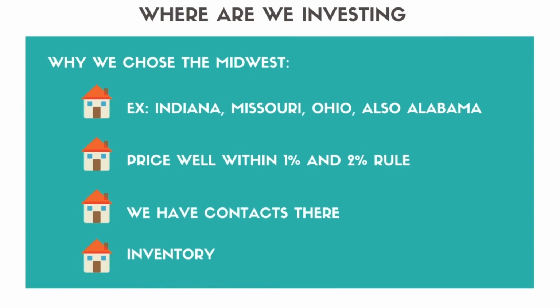And so we are investing in the Midwest, where you can find homes for under $100,000. All of the homes that we bought so far, the four, we purchased all four of them together for $104,000. So if that tells you anything, it tells you that there are homes out there that you can buy that are still super, super affordable. You just have to look for them.